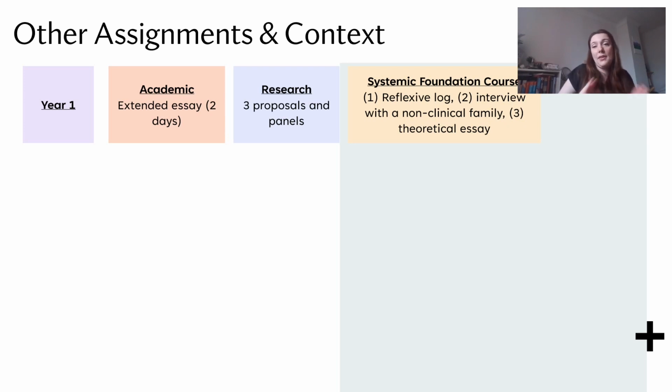Secondly, and this is the one that changes every year, we did an interview with a non-clinical family, and we practiced writing up a genogram, which is kind of like a family tree, and we reflected on that. Thirdly, we did a theoretical essay. This was the only thing that decided whether we passed the foundation course or not. The reflexive log and the interview weren't formative assignments. The theoretical essay was discussing systemic ideas. In year 2, and also of course year 1, that's all on top of 2 placements. It could be 3 placements if you're split, but it's on top of placements as well, and teaching.